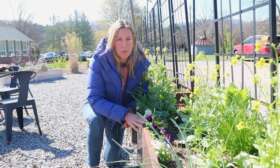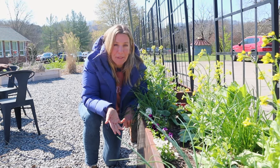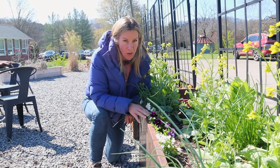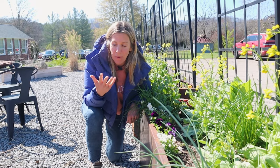All right, we've got our 6 fruiting beds here on the edge of the property. And I still can't believe everything that looks so good. So all these pansies made it through the winter. They've been in this garden since October, you guys. October, November, December, January, February.